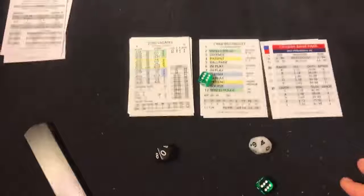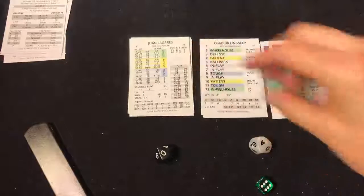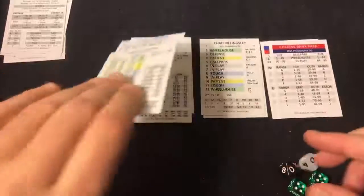Juan Lagares. That's a 12. That's a wheelhouse, 0-4. Against a right-hander. It's a deep drive to center field. Back goes Revere to the track, to the wall. Looks up. It's out of here. Juan Lagares puts the Mets up 3-0 with a 2-run shot. And I know that Billingsley wish he had that pitch back. So Lagares gets congratulations in the dugout. Mets has scored 3 runs so far here for Cologne.